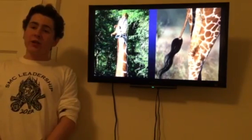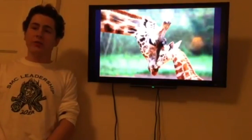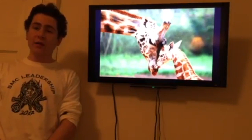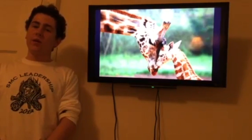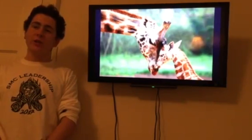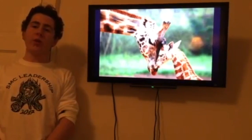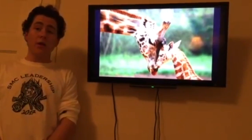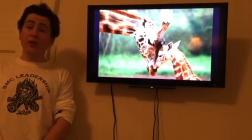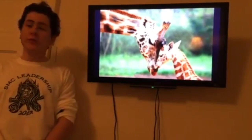So, natural selection. The main trait the giraffe developed through natural selection is its neck. The giraffe's neck used to be a lot shorter and barely able to reach high branches. Through millions of years, their necks stretched, and the trait was passed on through generations.